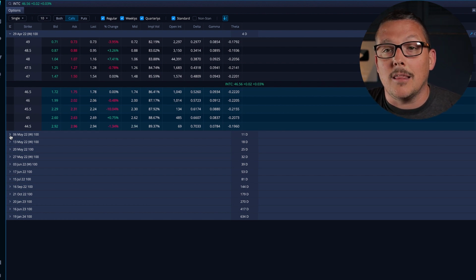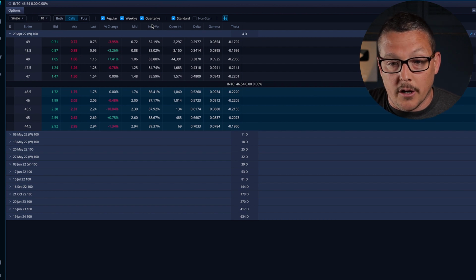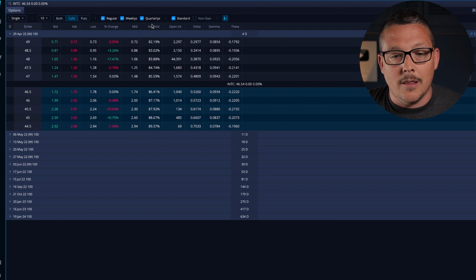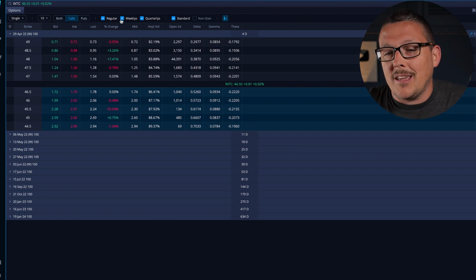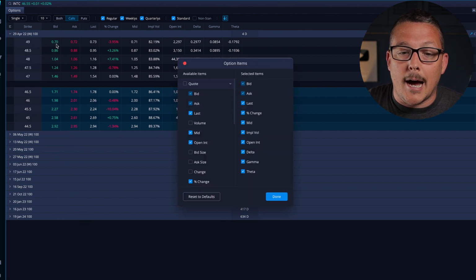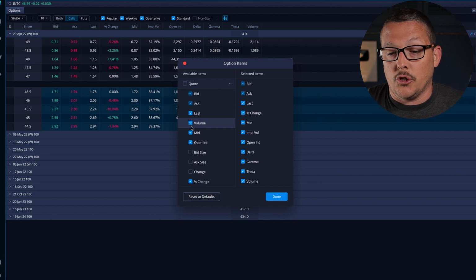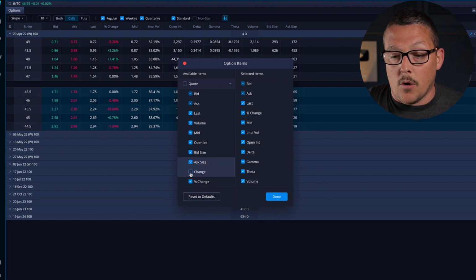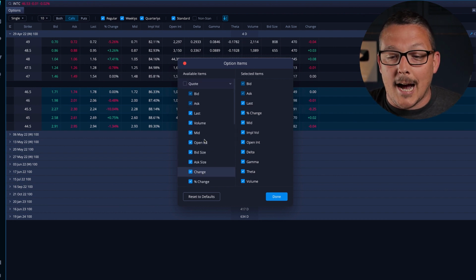But some people might think this is overkill, and maybe you don't want percent change on there. Maybe you don't want implied volatility, and that's fine. I know when I'm just doing a covered call, I pretty much only care about delta. I don't really care about gamma and theta. So if you click this button right over here, the options menu, it allows you to eliminate and get rid of things you don't want. You can add as many things as you want. Bid size, ask size, change. There's all of these different options that you can add right here inside the options menu.